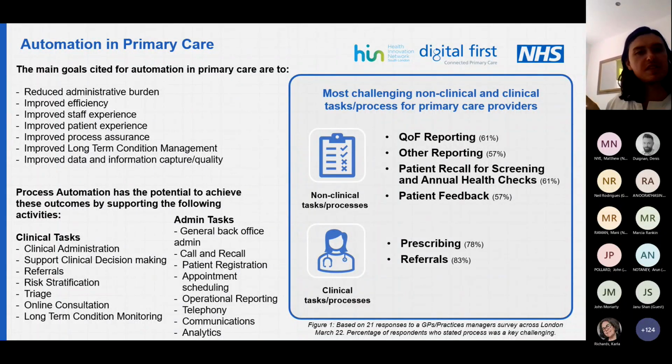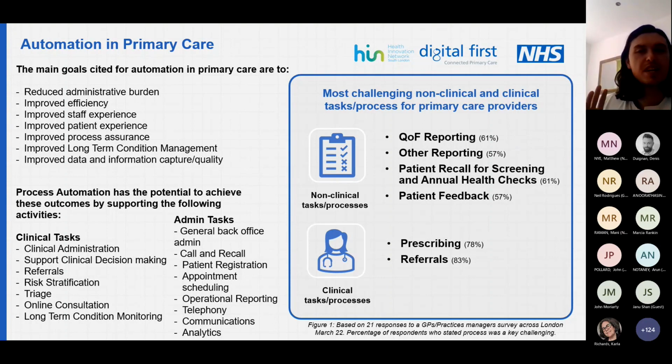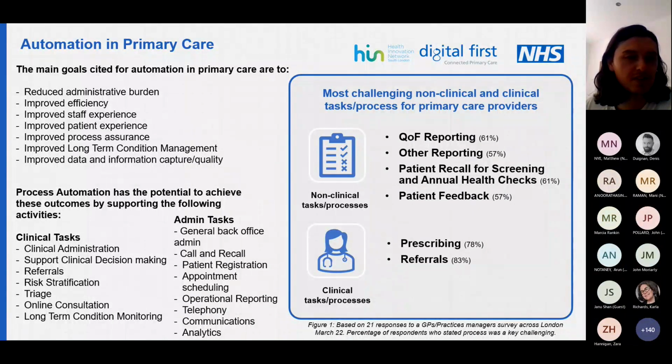Obviously, there's an element of using these systems that have these rule-based, software-based assurances to improve process assurance and reduce human error. And we've seen that long-term condition management can be quite complex within primary care, especially with patients with comorbidities, things like the recall, repeat prescriptions, etc., and health checks that need managing over a long period of time, where these systems can be programmed to help send responses and engagements out to manage this and create flags for clinicians to take reviews at appropriate times. So improved data and information capture and quality management is really integral to this.